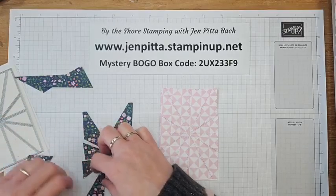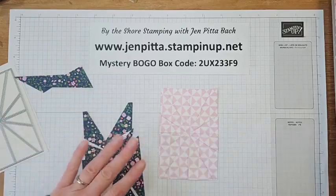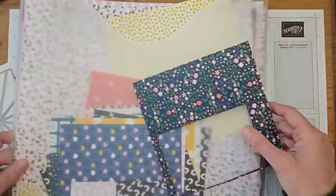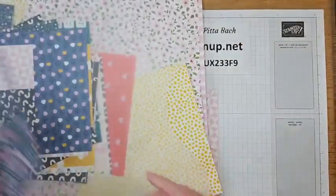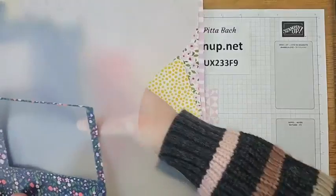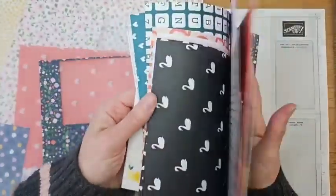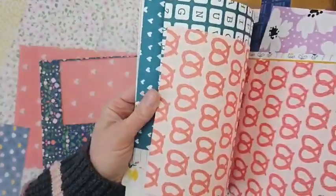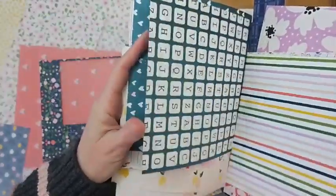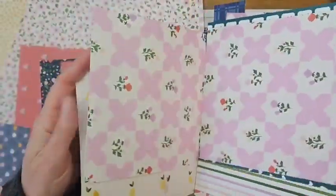I don't know. Anyway, I cut out two using the delightfully eclectic paper. This is going to take me longer than I thought. I thought it was going to be easy. But this is the paper from the annual catalog, it's like a massive pack of paper. You get like 30 sheets. And the reason why I love it is because it's so much variety in the type of paper. It's all 12 by 12. These pieces just happen to be cut to 6 by 6 from my paper share last year.